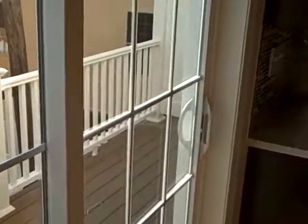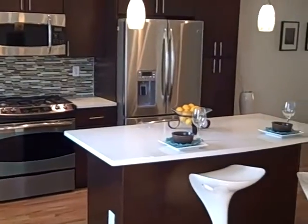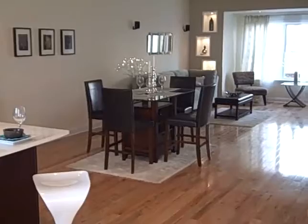From the deck off the kitchen, the bay windows, this sophisticated open great room on the second floor offers luxurious living.